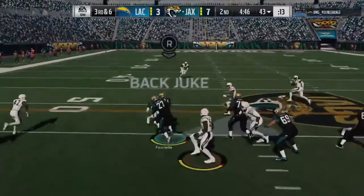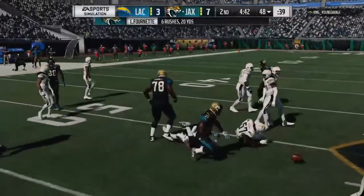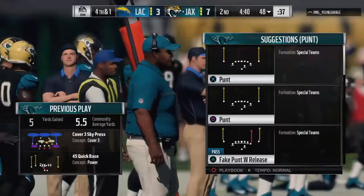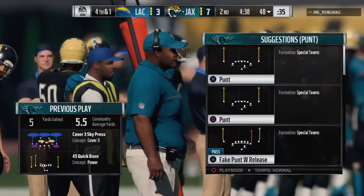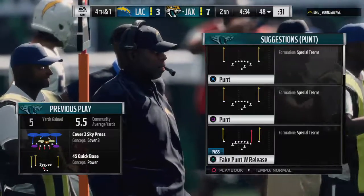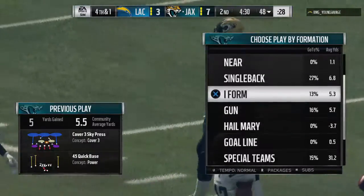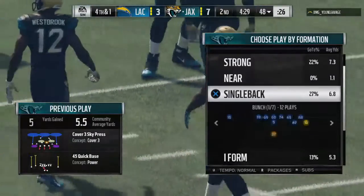On 3rd down, Fournette. And he'll get it out a couple yards shy of midfield at the 48. It's a gain of 5, but it'll lead to a 4th down. This team doesn't mind running the ball in any situation, and I thought he was going to get the first down the way the play developed, but the defense closed in and stopped him just about a yard short.